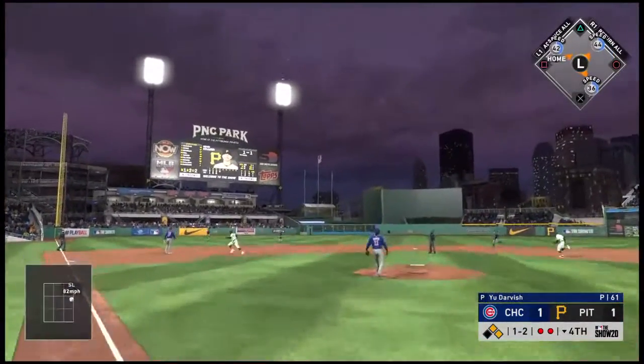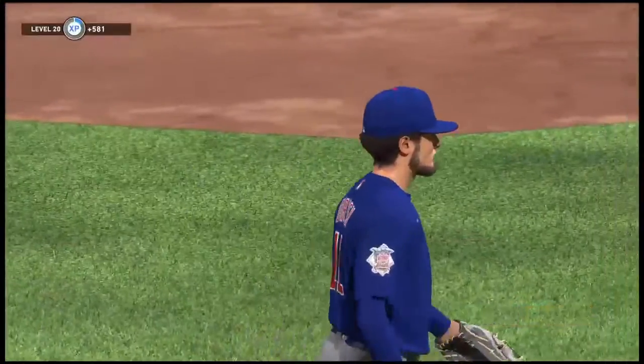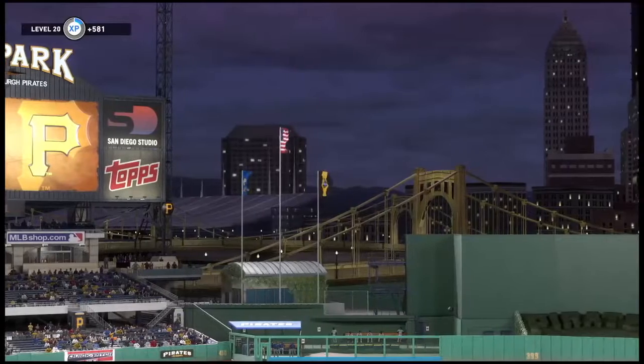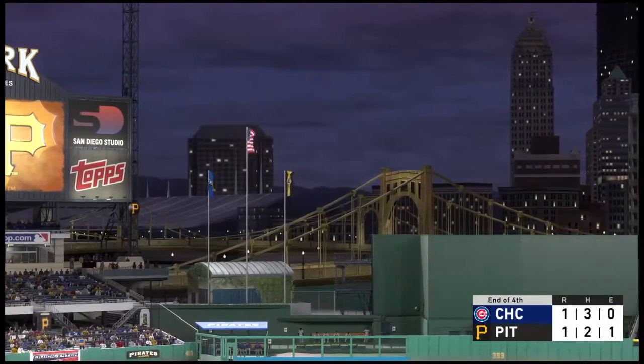Now a swing and a ball popped in the air back behind short. And the 2-out threat will not come to pass as the inning is over. A couple of walks, but no damage. The three of us return with more Wednesday Night Baseball after this.